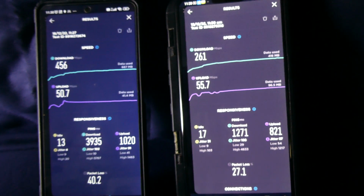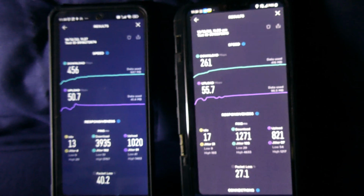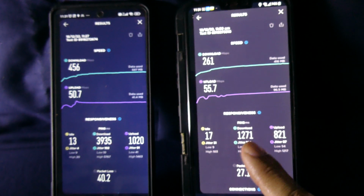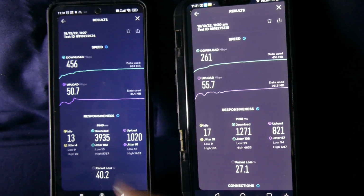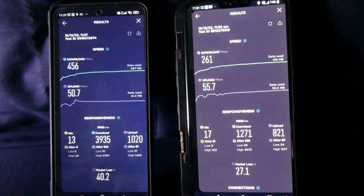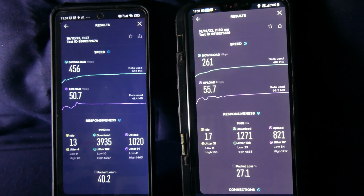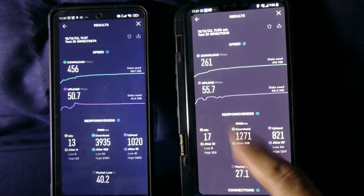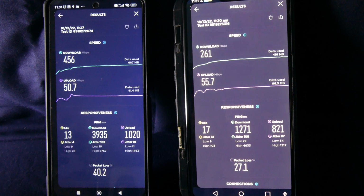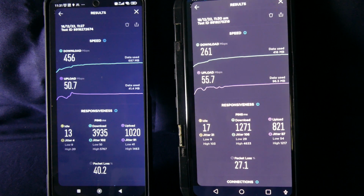So I would say this 5G hotspot is considered half of the main, not really half, but how to say, the speed is about the same actually, but they slow it down a bit for the hotspot if you get a 5G hotspot from U Mobile. So this is the comparison of the U Mobile main and hotspot 5G internet speed.